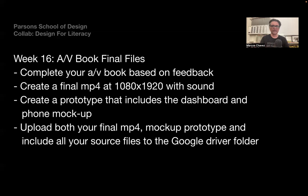Okay, and then for the part 4 final files project, there's a Google Drive folder put up. I want to have that MP4 that doesn't have the dashboard or the phone mock-up. That's just your final presentation of your story, and then also include the mock-up as well.